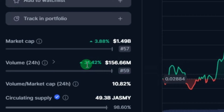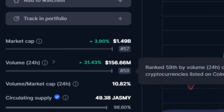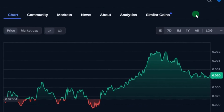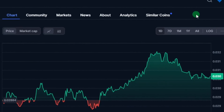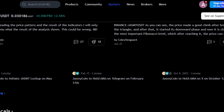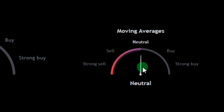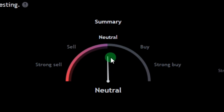Trading volume is looking quite well. We are up 31.4% in the last 24 hours. So sooner or later, we are going to get to our desired price target of 27 cents, 50 cents, and $1 respectively, depending on what price target you have in mind. And if you're looking at the sentiment for Jasmycoin, they said the oscillators are currently at neutral zone. The moving averages are currently on neutral zone, you understand? So the overall sentiment for Jasmycoin is currently sitting on the neutral level. That tells you a lot of people are confused.